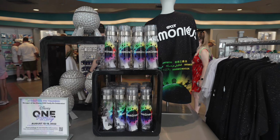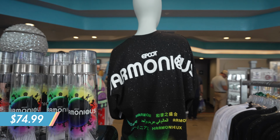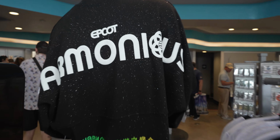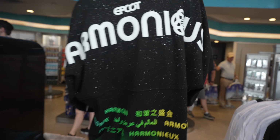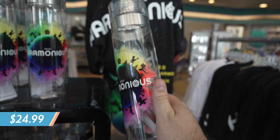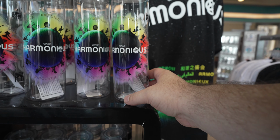Check this out. I don't know if I've seen these. This Harmonious Spirit jersey here. That's pretty cool. It's got Harmonious in all the different languages. It's sparkly. Really, really cool. And then this mug here, Harmonious mug. I love that. I love all the colors. They've got all the different sections in the show represented there.